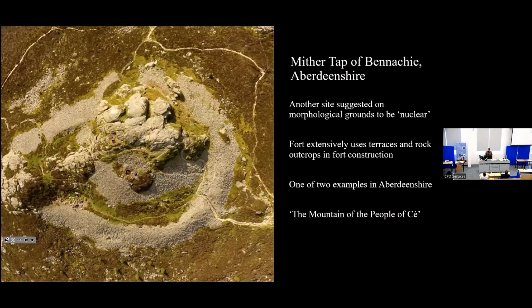So Mither Tap of Bennachie, I believe Gordon presented about this a few years ago at this conference, but this is one of these sites that's always been suggested to be nuclear or early medieval due to its morphology. It's also one of these sites that extensively uses these terraces and rock outcrops within the fort, creating all of these smaller spaces within. This is only one of 2 examples in Aberdeenshire of this site type, and it has possible connections maybe with the people of Cé, one of the proposed Pictish kingdoms.